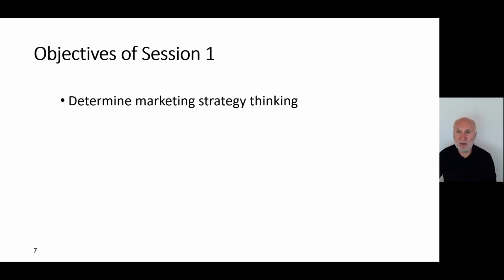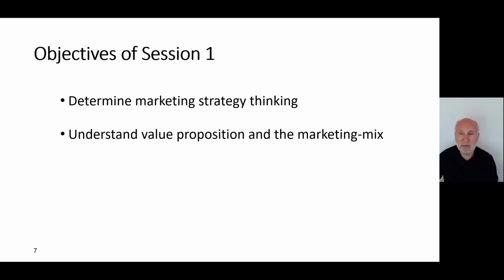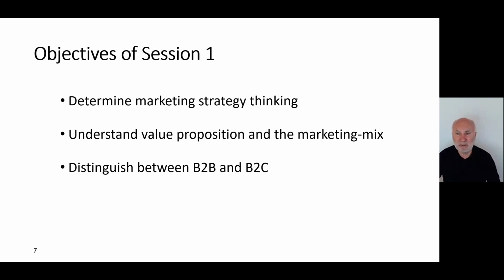The objective of the first session is to really determine what marketing strategy thinking is. We want to make things clear and understand what makes the brand tick in a certain environment. Understand the value proposition and the development of the marketing mix, and look at the different factors between B2B and B2C. In addition, I would like to give you some hints to develop a marketing plan, including the brand.